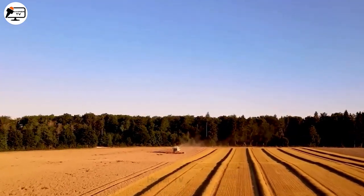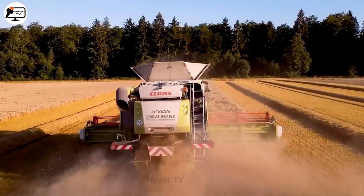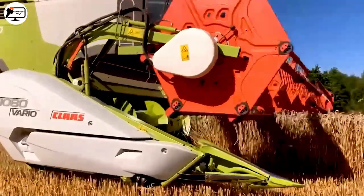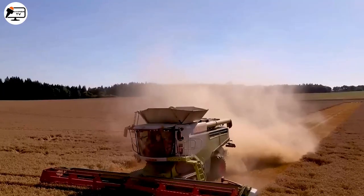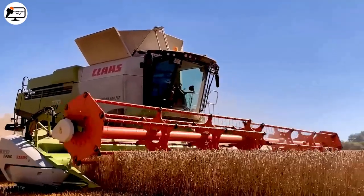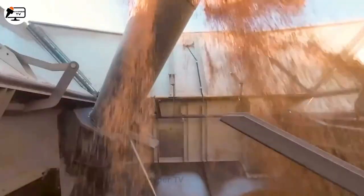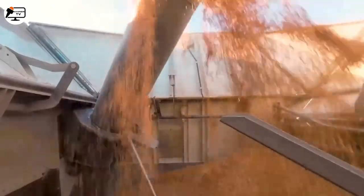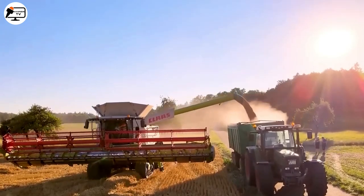Witness the wheat harvest season in the expansive fields of Germany. The search for a machine capable of efficiently completing this task ends with the Claes Lexion harvester. From the first glance, it is impossible to fully articulate the power and advanced technology it houses. No wonder it's sold and used worldwide.